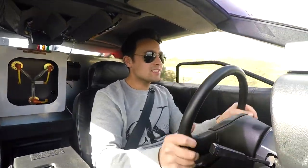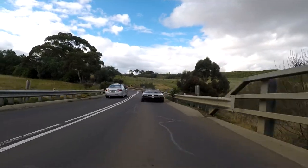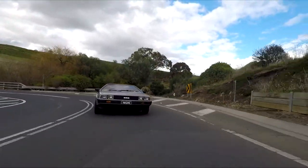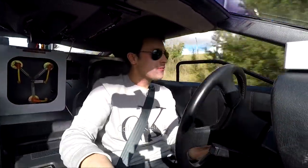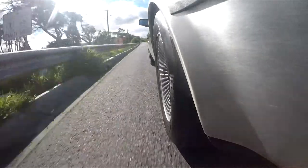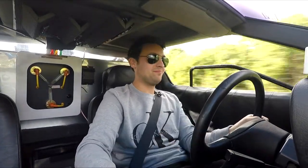This thing going through the corners, you can feel the suspension's quite soft. You go round, you get a lot of body roll. On top of that, you got your props going everywhere, but at least the flux capacitor is nice and mounted. Bit of rev match. There we go. She can do it. It's not too bad.